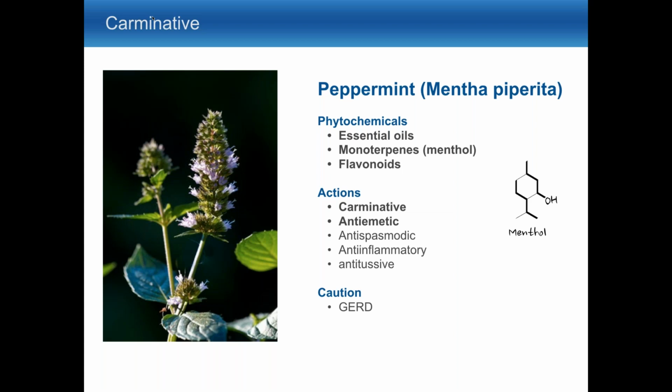With peppermint, it's a great herb, and I think it's widely available around the world. I think it grows just about anywhere. If you ever want to grow it yourself, you plant it in the ground, it will just take over. It's a pretty hardy plant that will grow just about anywhere. You put a little bit in the ground around your place, it'll just spread into your yard. So it's easy to cultivate.